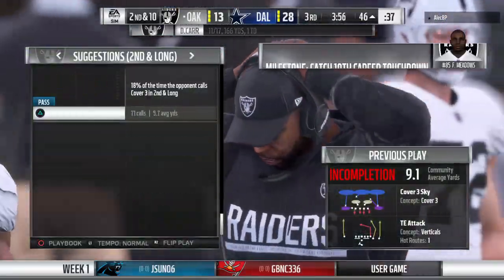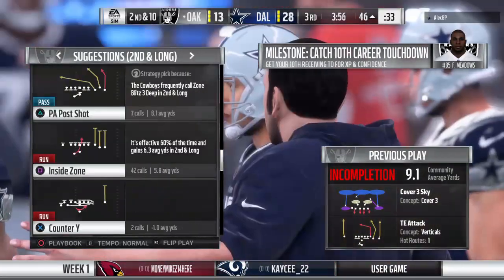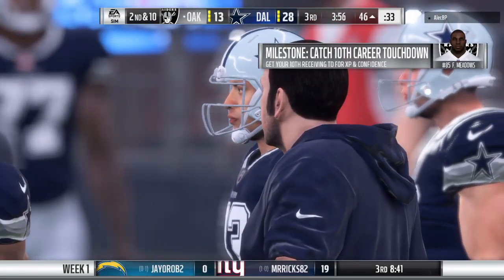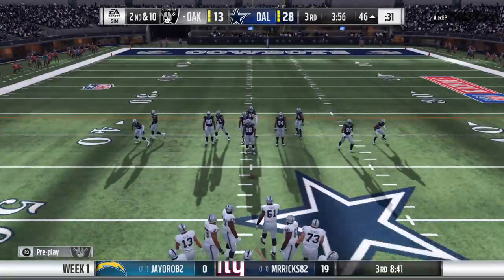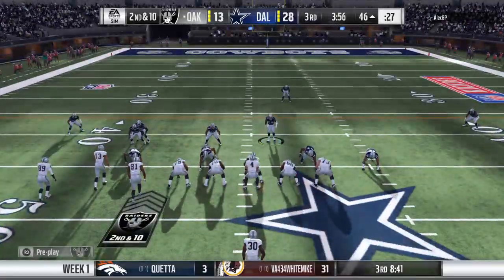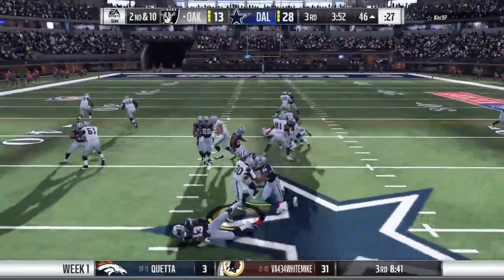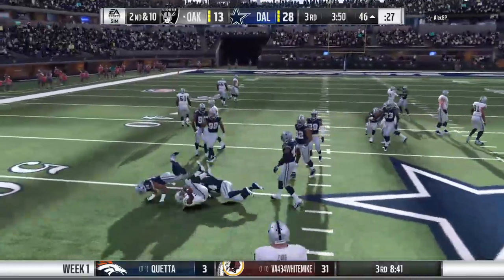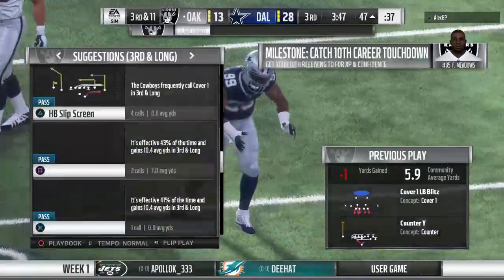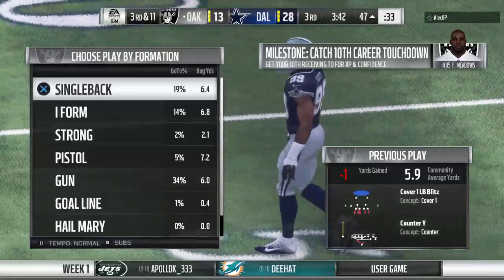Executed it to perfection. And it pops free. The collision there jarred the ball loose and brings up second down. So incomplete on first. Let's see what second down has in store. A handoff as they run the counter play. And this has been a familiar sight all afternoon as they stop him behind the line. They'll lose a yard, and it brings up third.